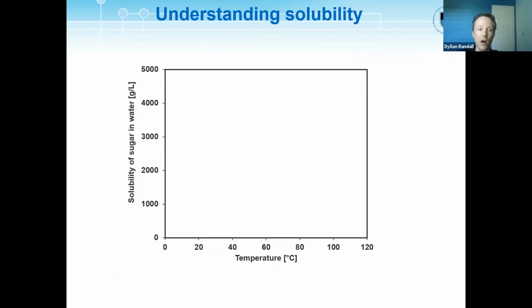Now, to understand this better and the implications of this, we have to understand solubility. I know for many of you, you would understand this, but for some you might not. So I'm going to give you a very simple example of sugar dissolving in water. Imagine you're having your coffee in the morning and you take a teaspoon of sugar and you dissolve it at 100 degrees. All of the sugar would dissolve. In fact, a whole jar of sugar would still dissolve at 100 degrees.